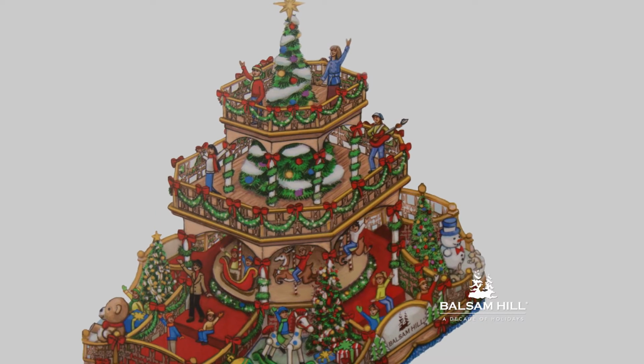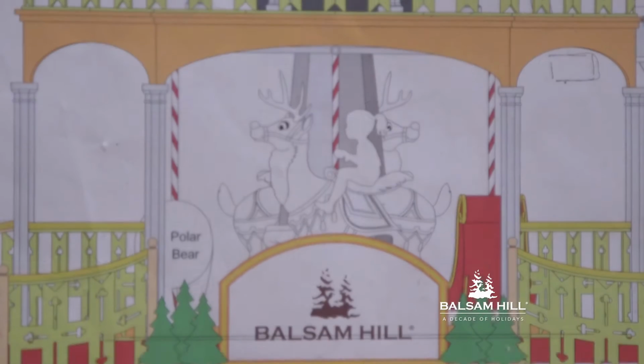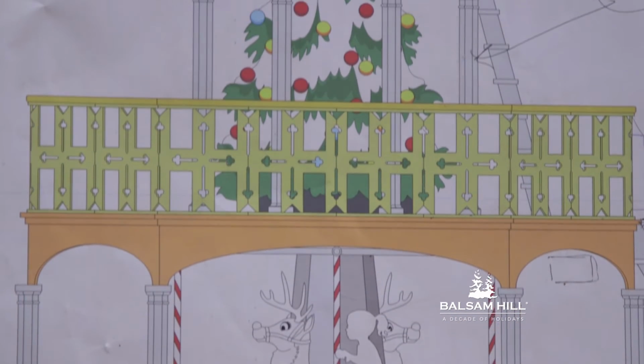With each and every float design, we research with our partner what they're about. And once we understand who they are, then we start doing research into things that will help us more visually. So with Balsam Hill, this was very, very direct.